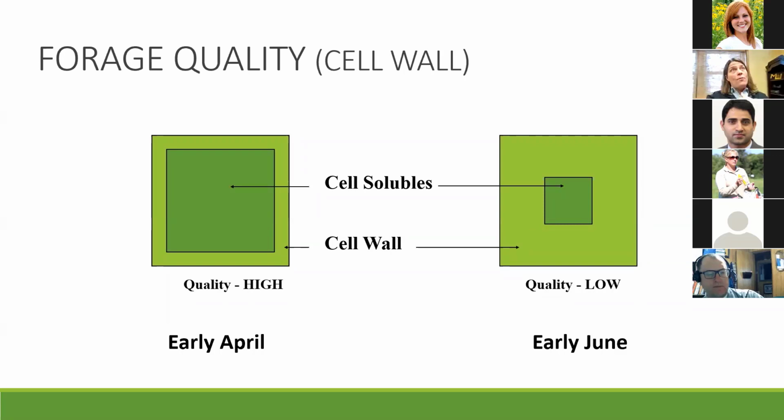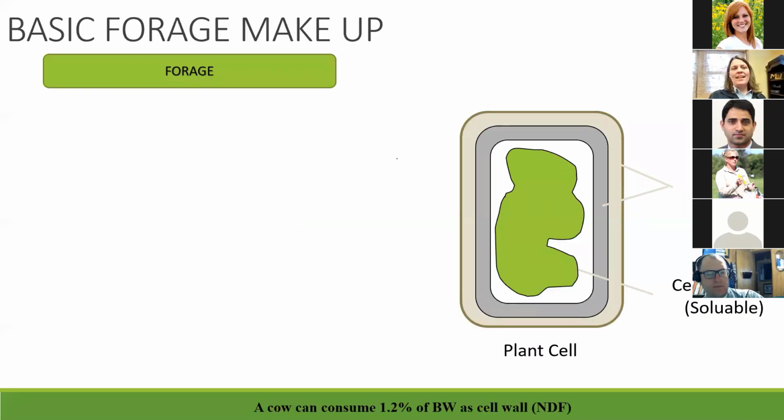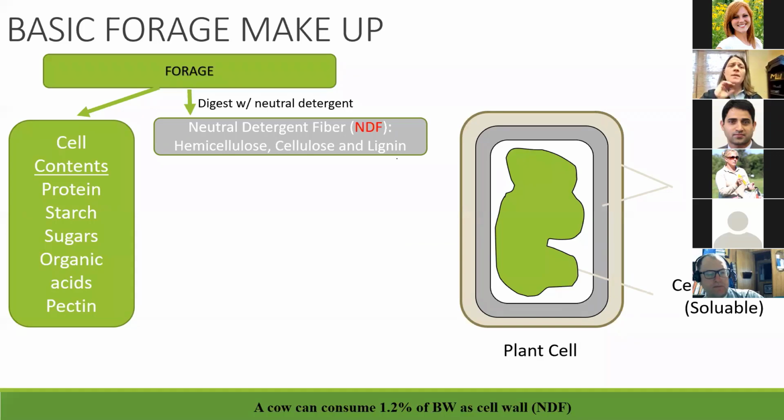But if you fast forward and go into summer months, the fescue plant goes reproductive, right? And that's when the fiber concentrations increase substantially. What's happening there is as it goes reproductive, it's trying to get that seed head up so that the forage can replicate or reproduce, right? But what we're seeing actually happen in that plant cell is the cell solubles decrease. And the cell solubles is where all the good stuff is. That's where the sugars and the proteins and the starches and the pectins, everything that fuels the cow primarily, is found inside of that cell soluble.